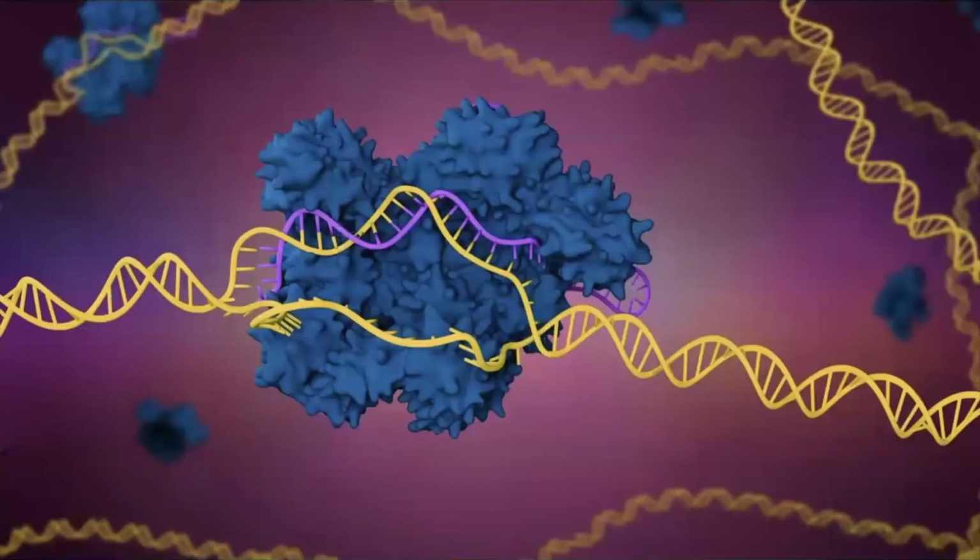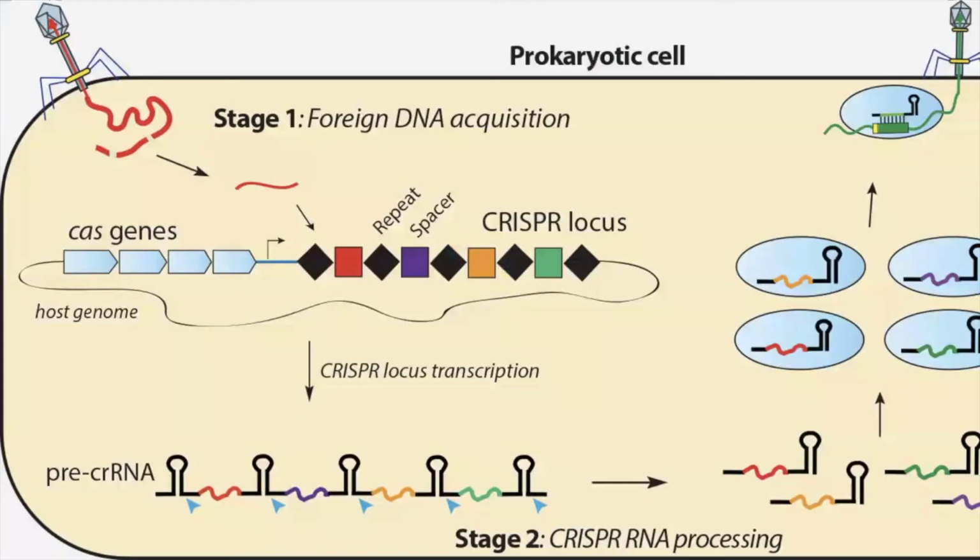It all started with some bacteria that have been frequently attacked by viruses. These bacteria evolved a defense mechanism, CRISPR-Cas9, to protect themselves from the viruses. When a virus injects its DNA into the bacteria, a segment of the viral DNA is removed and inserted into the bacteria's own genome in a region called CRISPR.